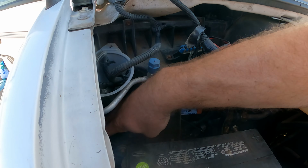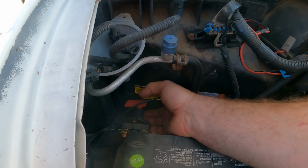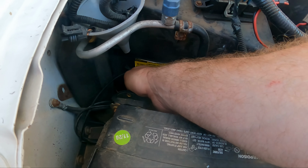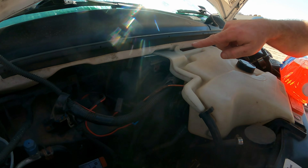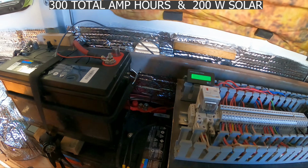We have a battery disconnect. Right now it's connected. That's disconnected. And the reason being is so we don't end up with a dead battery. But we have backups just in case. Batteries hooked up to the alternator. There's house batteries that are hooked up. It charges the batteries while we drive.